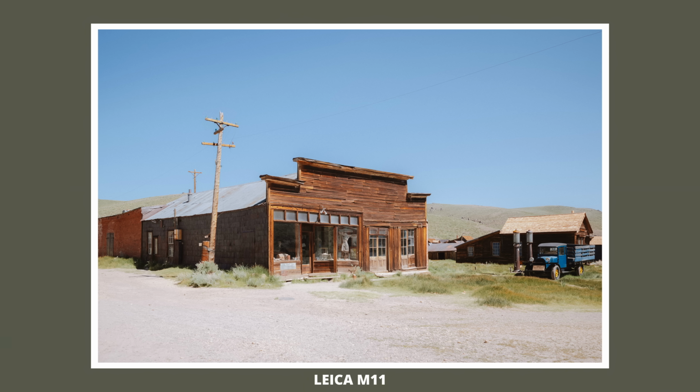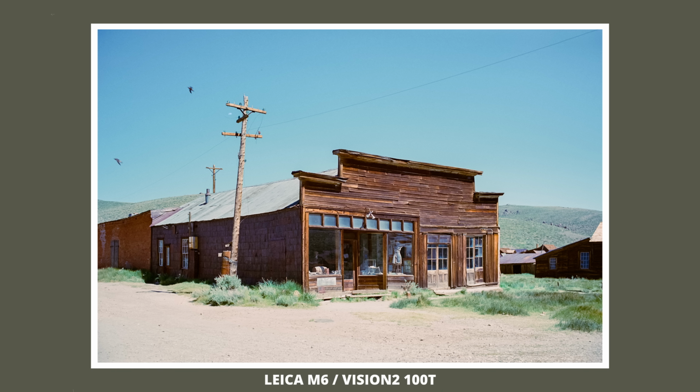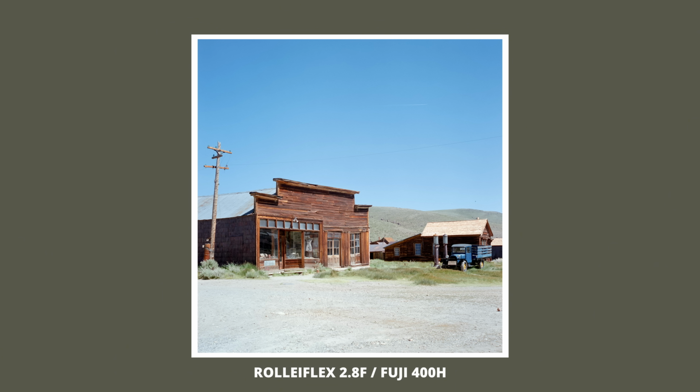Here is the M11, the M6, and the Rolleiflex.